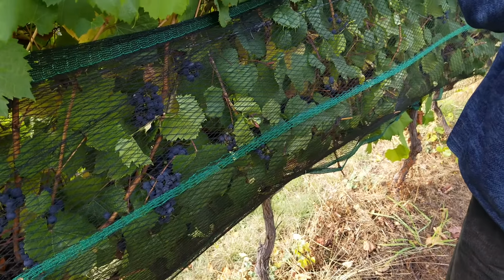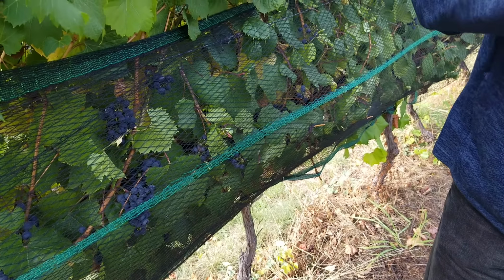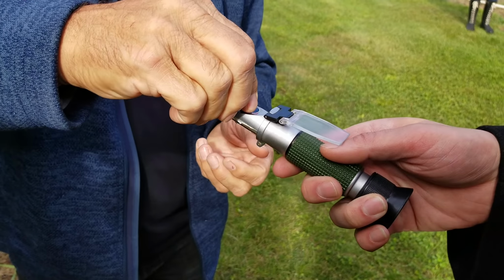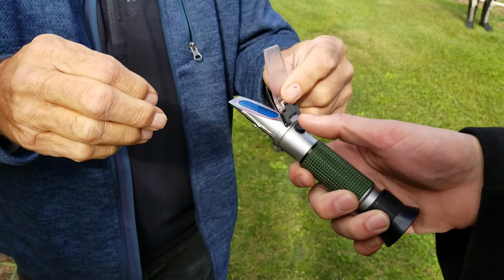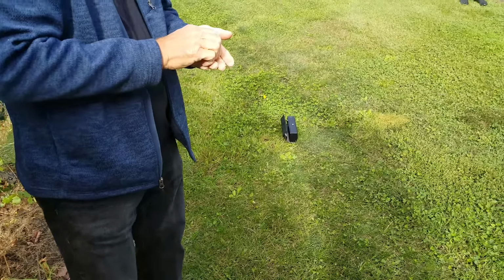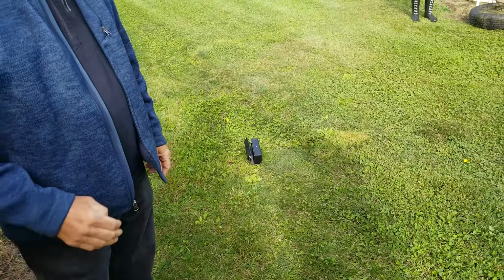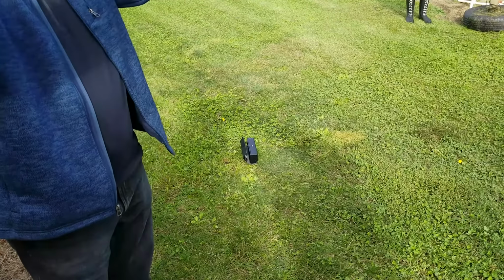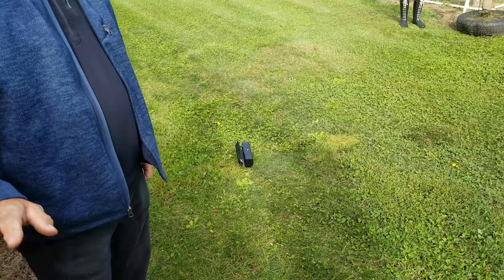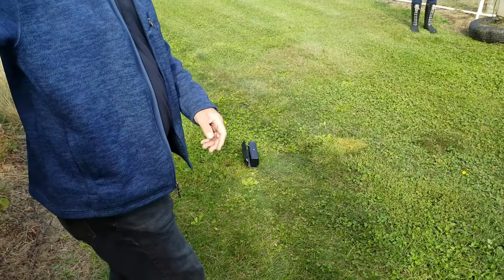Okay. I'm just going to squeeze some juice on that lens. Okay. This looks like something from Doctor Who. Yeah. And then I'll just close the slide. Right. And look through the scope. Oh, really? And tell me what number it's at. And it'll be a blue and clear color. It seems to be almost on the 23, almost exactly. 23 brix. So we're getting very close to picking this.